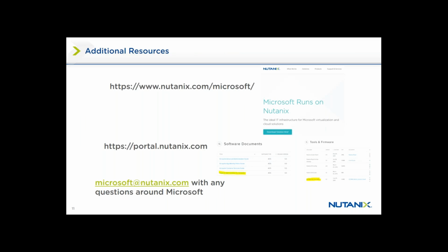And let's talk about additional resources. We have lots of resources online. If you go to www.nutanix.com/Microsoft, we have lots of RAs and reference architecture docs on Exchange and SQL and SharePoint, etc. If you go to portal.nutanix.com, this is where we have all those tools that I mentioned in the previous slide, like SCVMM plugins and SCOM plugins, etc. We also have software documentation on how to install or administrate Hyper-V. You can also go to the Nutanix Bible online at nutanixbible.com.